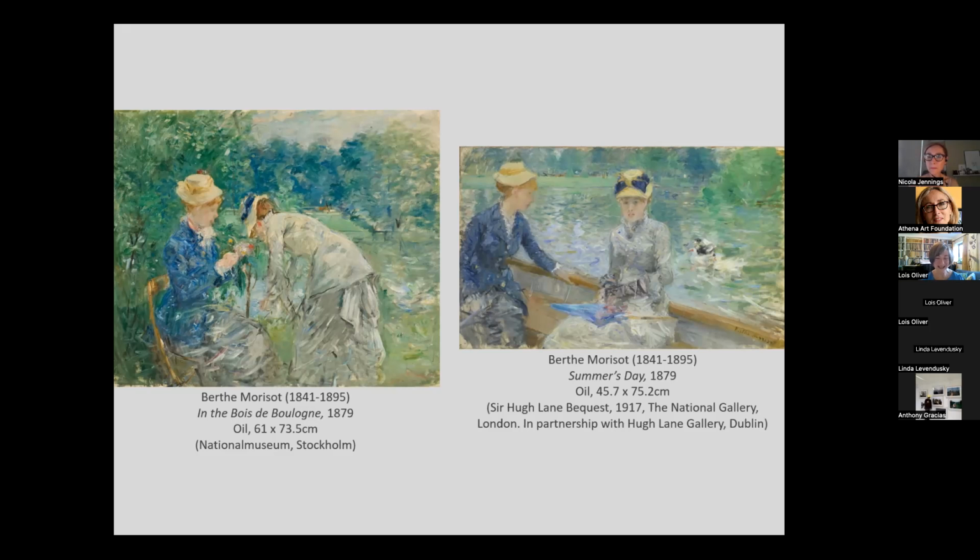Now, her male colleagues, they could freely roam the streets of Paris, they could paint the cafes, the theatres, the late night city spaces, but that wasn't available to Morisot as an upper middle class woman. So what you find is that her art really reflects her more constrained experience. She's painting at home, in private gardens, in public parks, safe spaces, and always in the daytime.